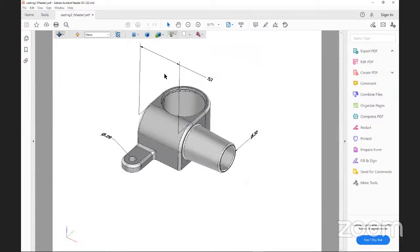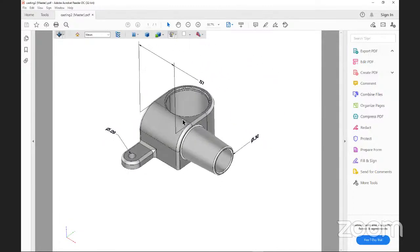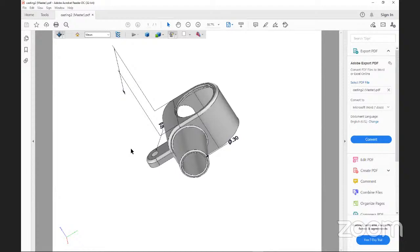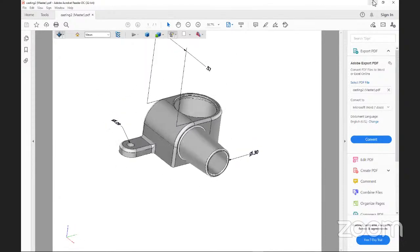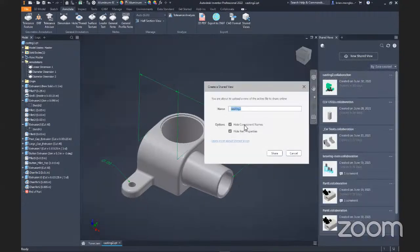And what's neat is you might need a PDF viewer, but you don't need an Inventor viewer to view this. You can just send whoever, like manufacturing or a vendor, this, and they can see your 3D annotation. So it's a neat way so they can still rotate it around and get an idea without having to create a 2D view. You can also do the same thing for shared views.